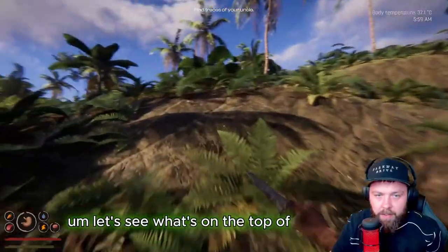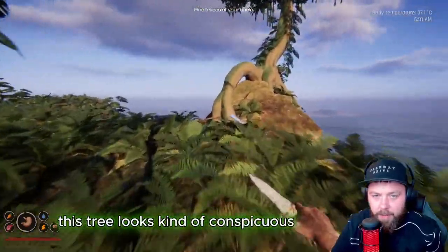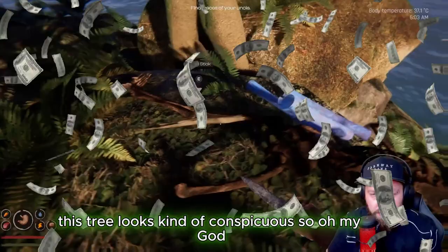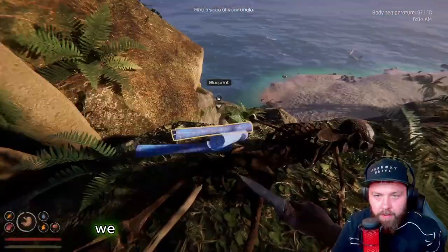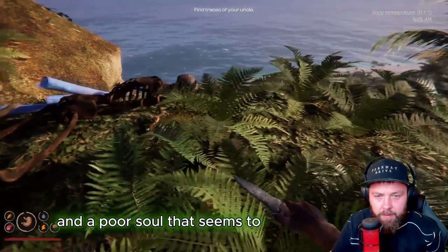Let's see what's on the top of this cliff edge. Gotta be something up here. This tree looks kind of conspicuous, so let's go. Oh my god, I've just found the jackpot here. We just found a load of blueprints and a poor soul that seems to have lost their life.